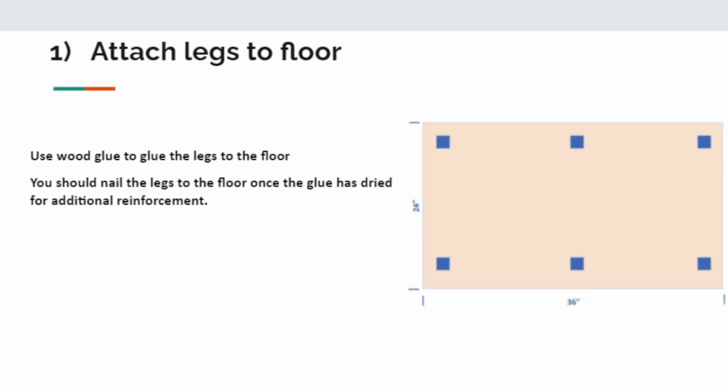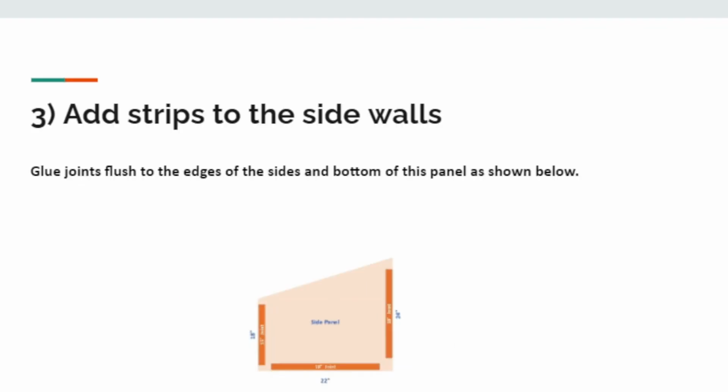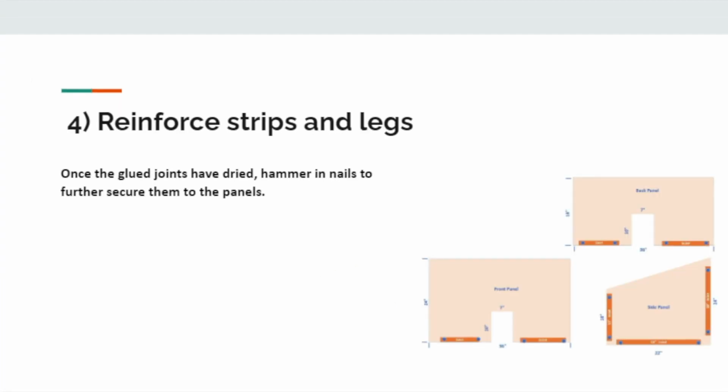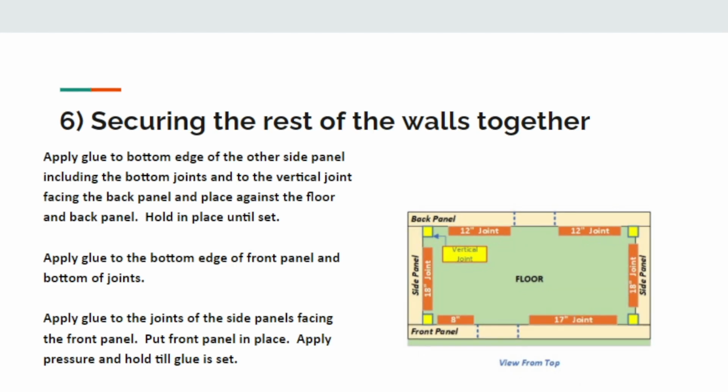Step 1. Attach legs to the floor. Step 2. Add strips to the front and back walls. Step 3. Add strips to the side walls. Step 4. Reinforce strips and legs. Step 5. Secure the back and side walls to the floor. Step 6. Secure the rest of the walls together.